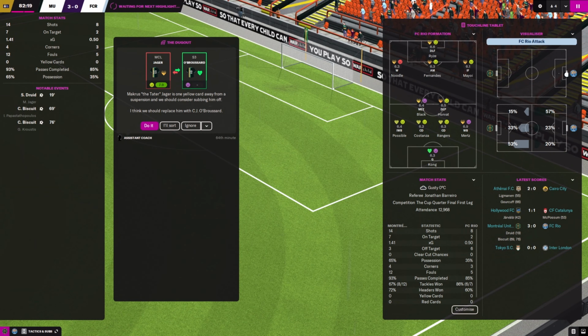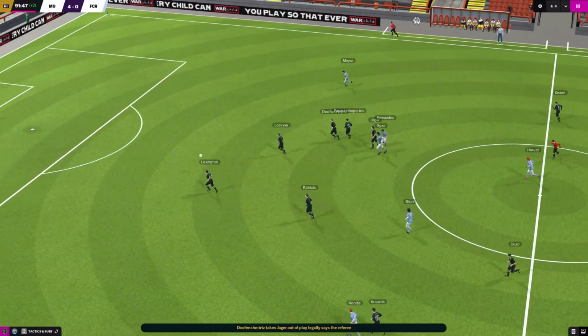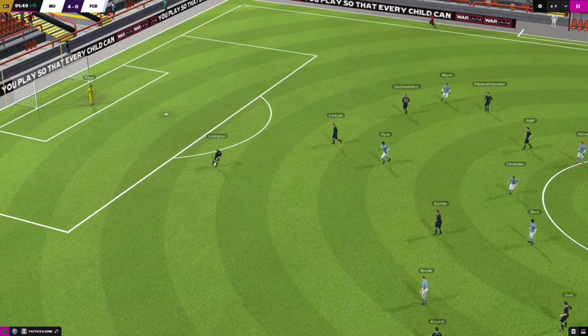Kisbet with the free kick. Montreal smelling blood in the water and looking for more, but that one's only as far as Kong. Can Rio create a chance here at the end of this match and try to get a goal back? It seems they do not.